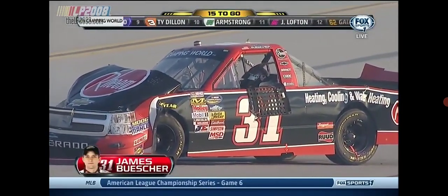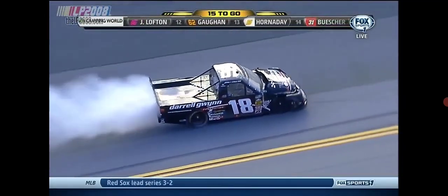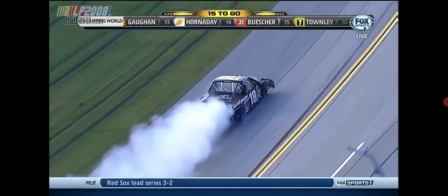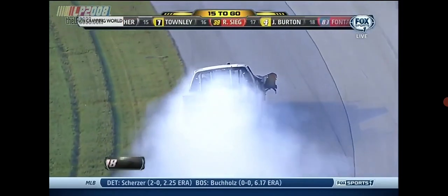Tough break for James Buescher. Had certainly one of the very best trucks. There's Joey Coulter's truck with a lot of damage, but James Buescher, Ty Dillon, when they got hooked up, they had two of the very best trucks here. That'd be all for naught for James Buescher.